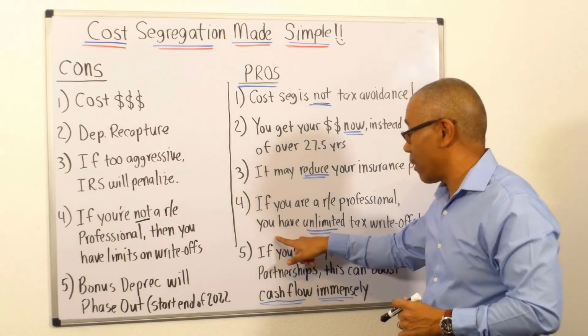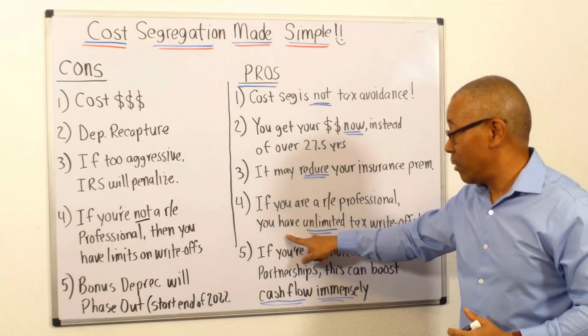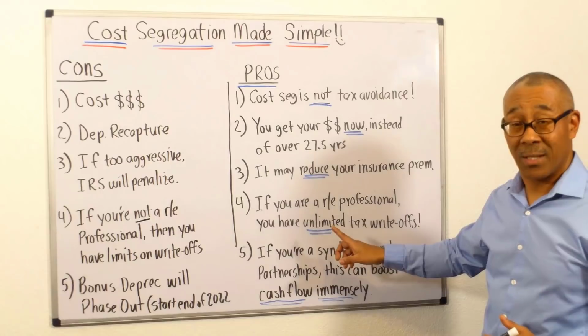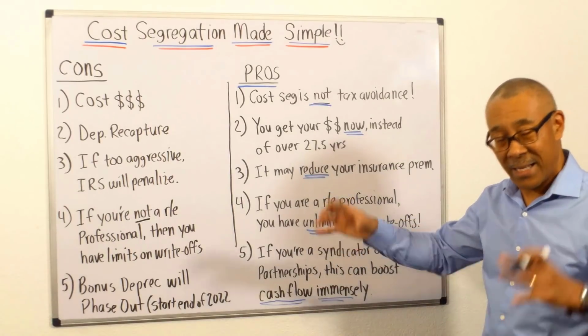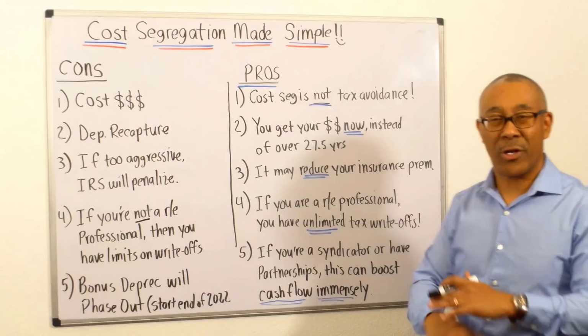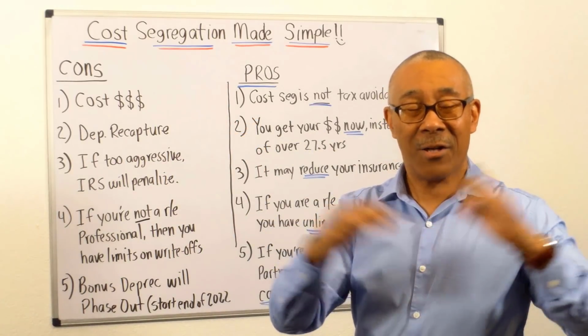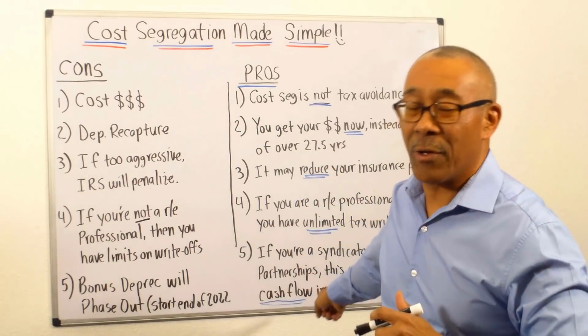All right, number 4, if you are a real estate professional, okay, you have unlimited tax write-offs. So if you're a real estate professional, as deemed by the IRS, right, you have unlimited write-offs. That means you can write off everything. You can go cost seg crazy and cost seg every property and get all the write-offs.